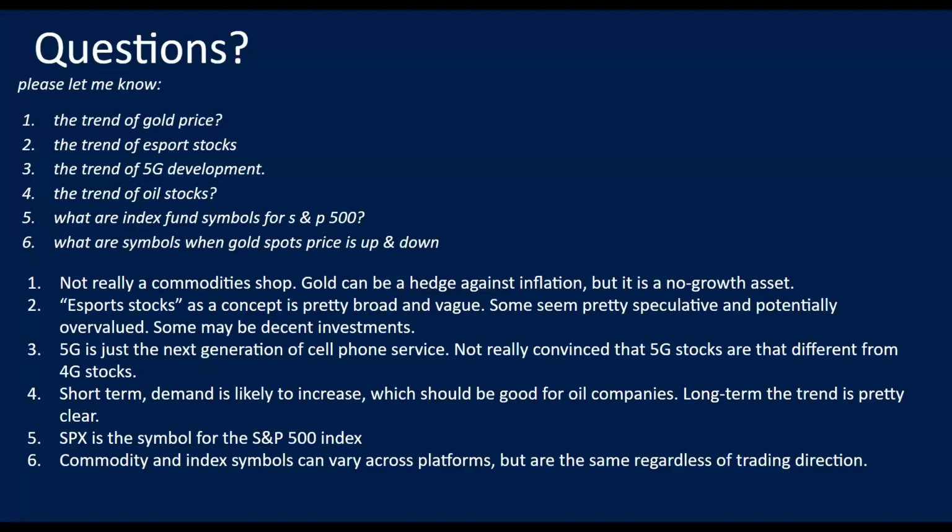What are the symbols when gold spot prices go up and down? So commodity and index symbols can vary across platforms. Some places you need to look up a futures symbol. Some places it's something else. And the symbols are the same regardless of trading direction. So that's, yeah.